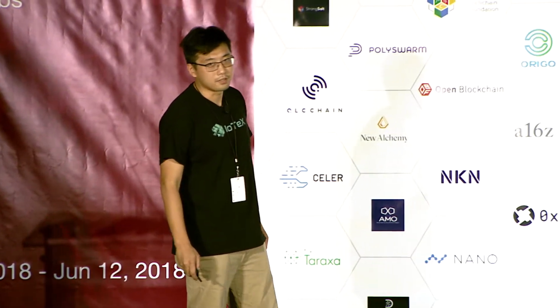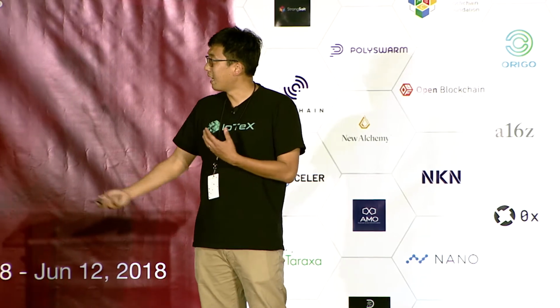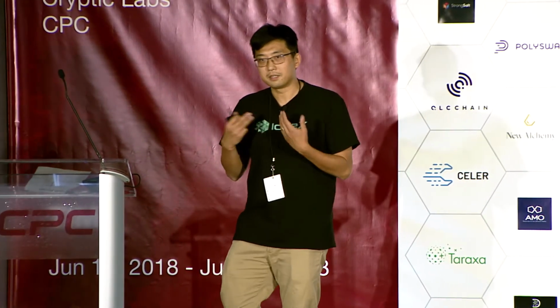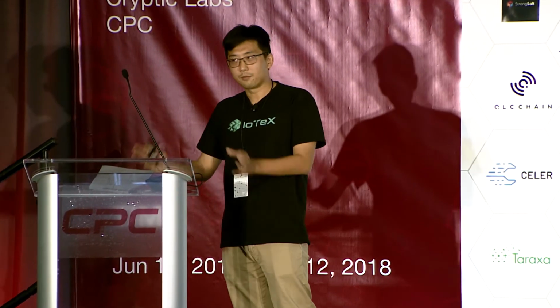In addition to the design and implementation of the Roll-DPoS scheme, we also work with blockchain researchers from Berkeley to build a simulator for PoS schemes in general. We want to catch logic bugs in the PoS scheme at a very early stage, and also try this consensus at a very large scale to do some performance benchmarking and tuning, right? Because without running this at a very large scale, it's really hard to convince myself whether this scheme works or not.